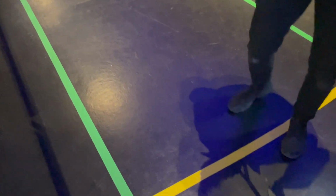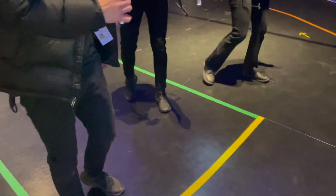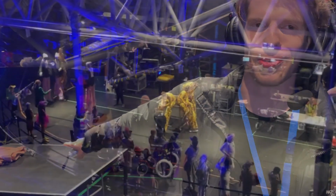We have tape on the floor. This is for the substage loads. We load them up here and we take them down to door 2. A table! It might look like an everyday table, but we use it for the stilt performers to get off.